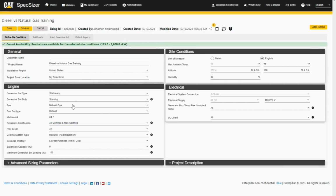The next natural gas parameter we'll look at is the NOx level. This pertains to the NOx emissions output that the genset operates at. The user can filter by any or all NOx levels.